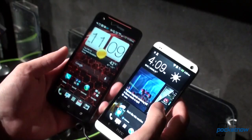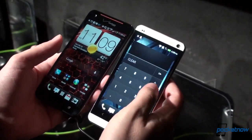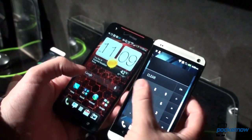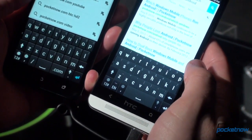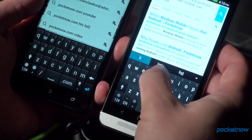There's a lot of chrome left in Sense 4, whereas in Sense 5, they've really done a good job of cleaning things up. Look at that, the calculator is a great example of how things have just been flattened out. And you can even see the difference in the keyboard here. It's definitely been flattened on the new device. The space between the keys has been taken out, and it is a little better.